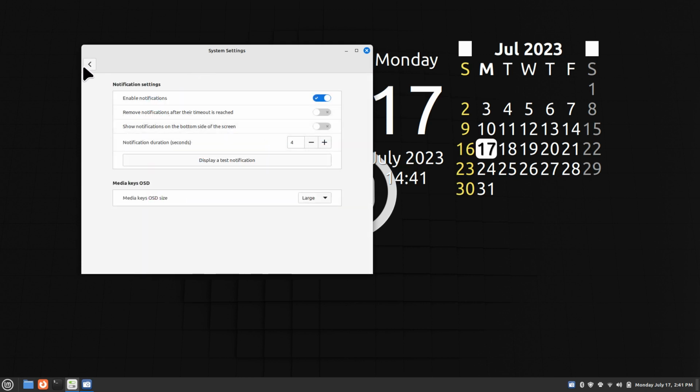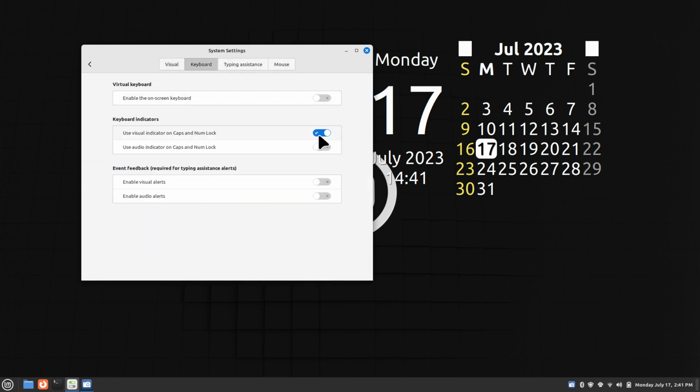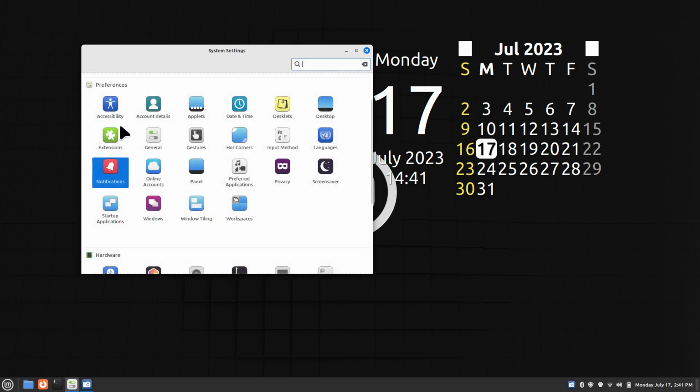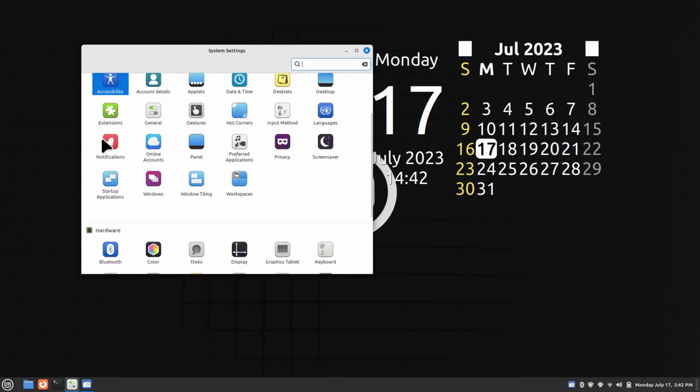Now on the notifications, this one and this one play together. If you disable it here, this can be active and not display anything. I'm pressing down on my caps. Nothing's happening. So again, they play together.